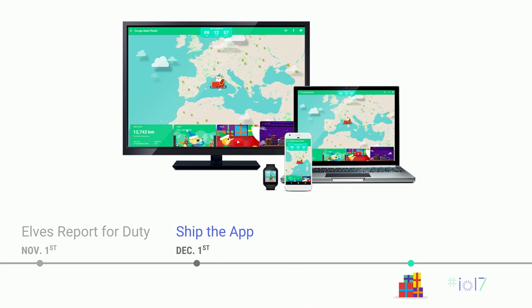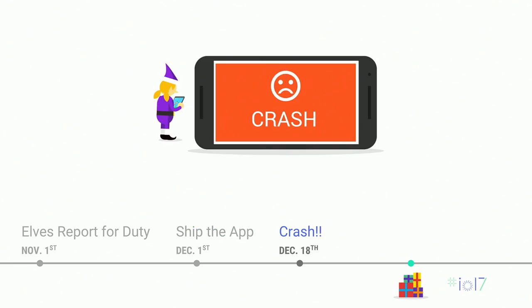So December 1st is the first big milestone. This is when we ship the APK out to the Play Store. And at this point, we're just biting our nails in anticipation. We're refreshing Twitter. We're looking at Google News. We want to know if there's any reaction, good or bad, to the new version of the app. But what do we do if something goes wrong?